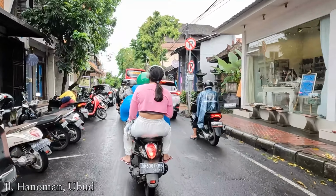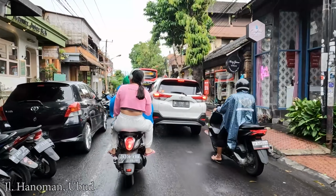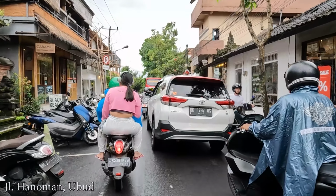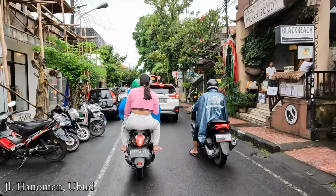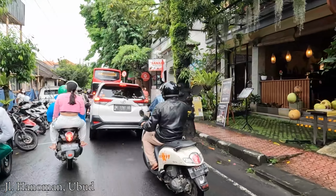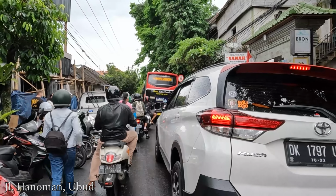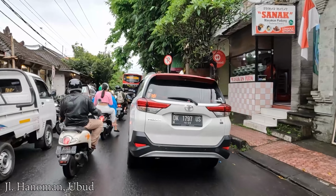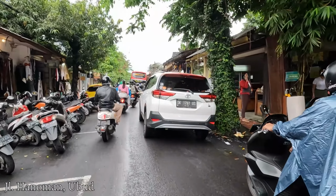Okay, so let's continue. Here is Jalan Hanuman in Ubud, and as you can see, the situation is almost the same like Jalan Raya Ubud that we passed by earlier. Most of the businesses are open. Cafe here or a restaurant on the right side, they are open as well, but not so many people or tourists roaming around in this area. Maybe most of them decide to stay at the hotel because of the weather. Here on the right side, masakan Padang, guys. It's Padang food. Anybody of you like to try Padang food?